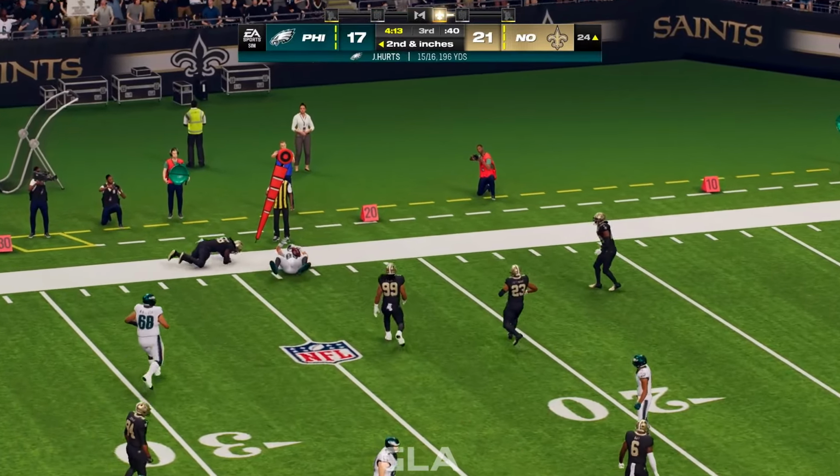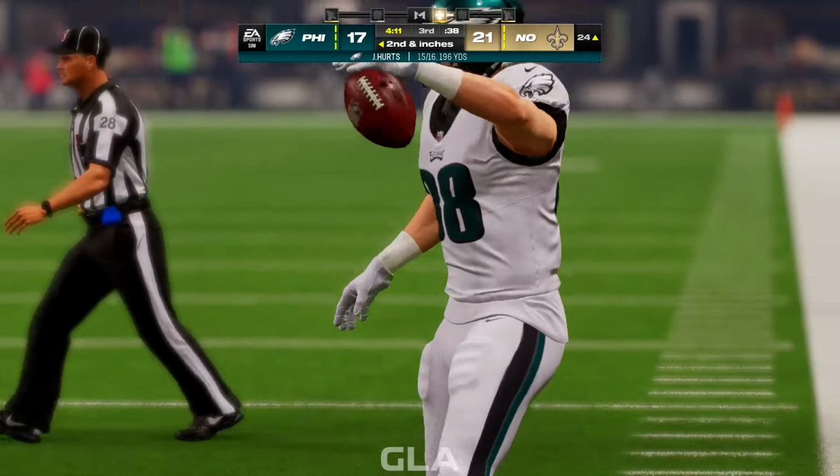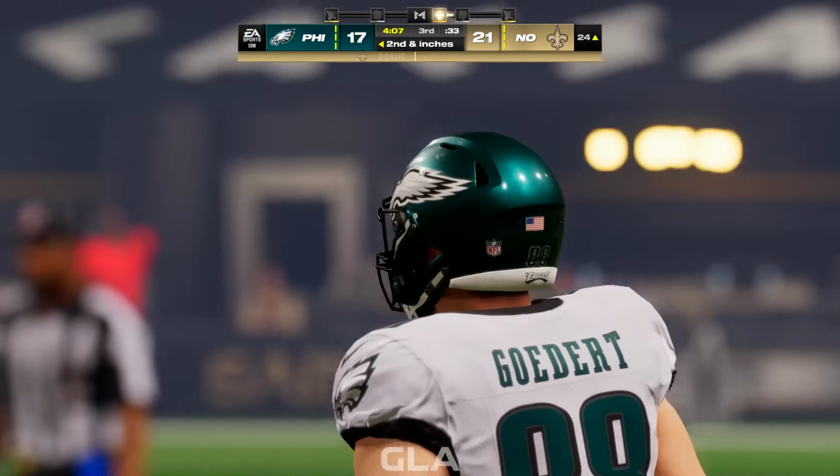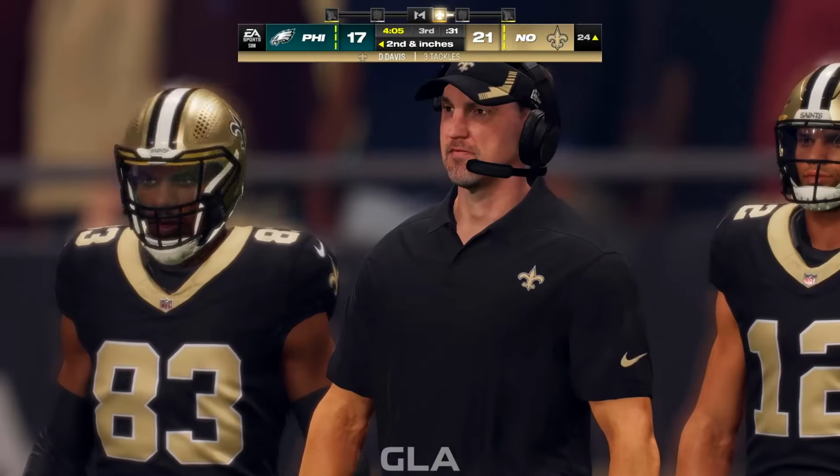Hurts throw here taken in as he's able to find Goddard. And that's good for a pickup of 10 yards. And that'll leave him with a second and just a few inches left. And there's a completion to the tight end.